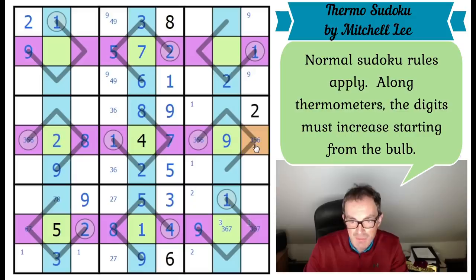Now this can't be 3 because that can't be 1. So if this is 5 or 6, this must be 1 greater. This is 6 or 7. And if this is 5 or 6, that can't be 5. This is 3, which means this is 4. Which means this is 4. 3, 4, 5, 6, 6, 7.